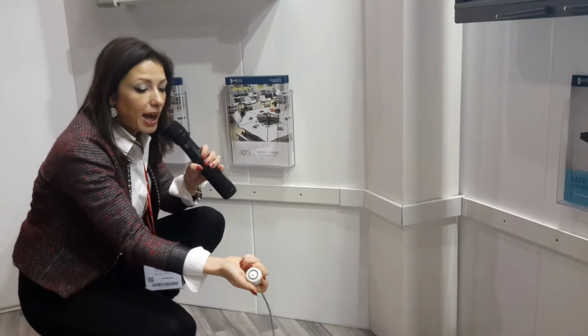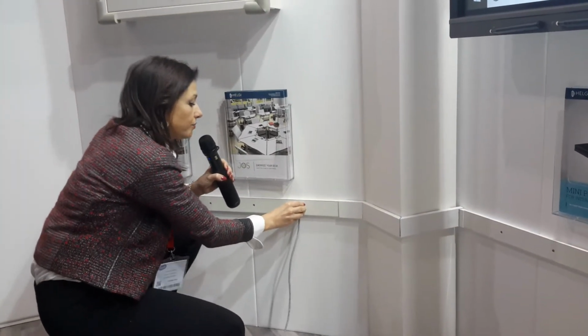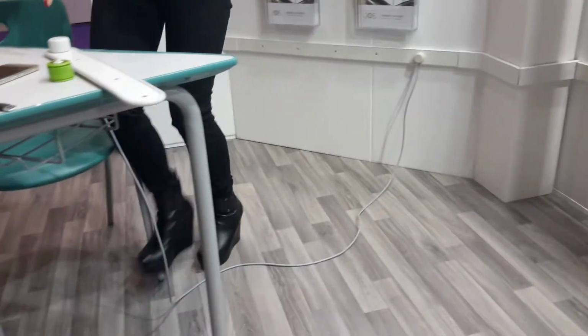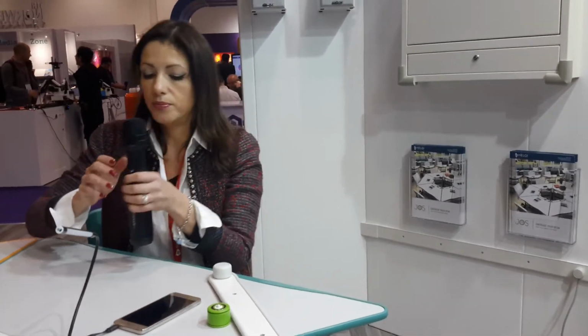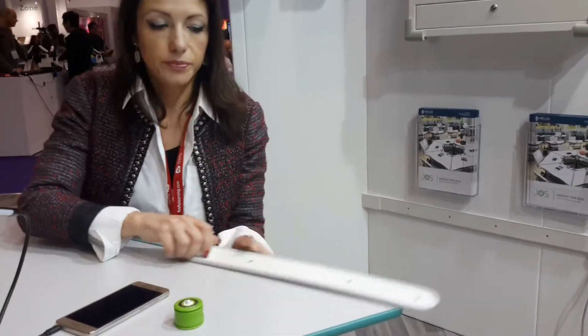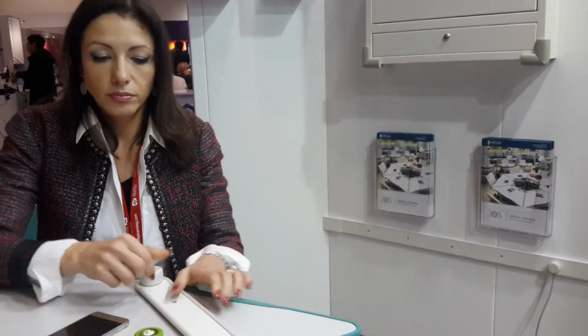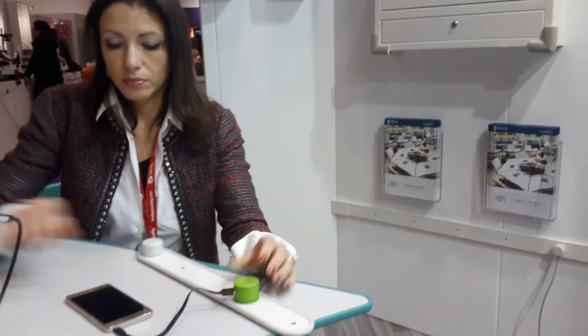This is our new plug. It's a new kind of plug and socket. Just connect the plug to the wall strip and you can bring the electricity directly on your desk. I show you the connection. As you can see, the device gets immediately in charge.